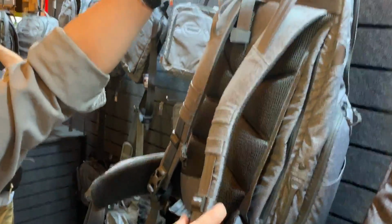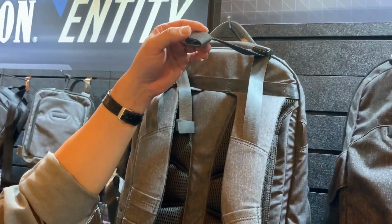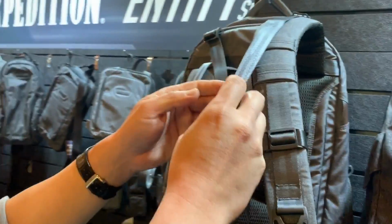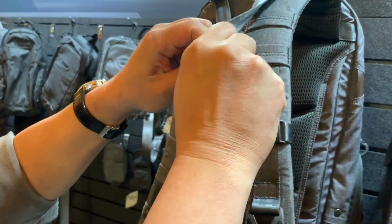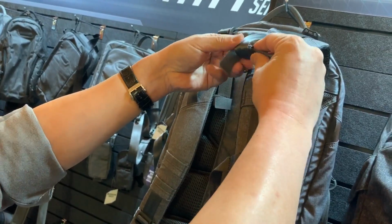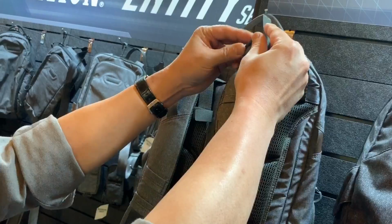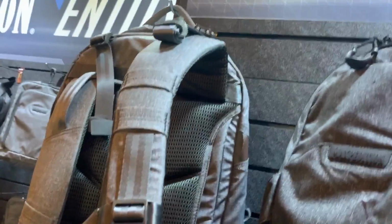So with the Entity 35, other key features is that we have lifter straps. What this does is that it lifts the straps up so the straps will conform better to your shoulder. Yeah. Wow. And then you have all this slack here. So we have these hook and loop wings at the end of the straps where you can stow them away, just like that. So that allows you to manage the slack.